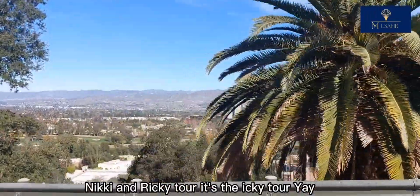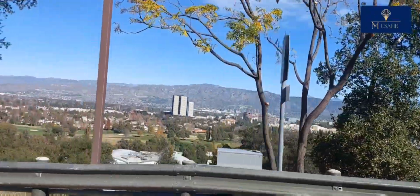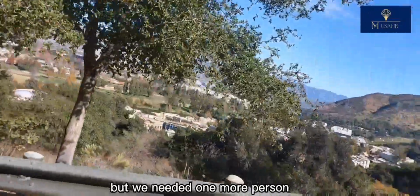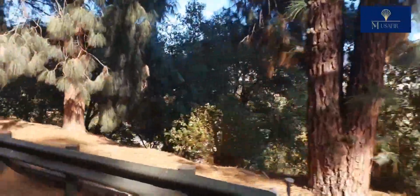Icky and Ricky tour. It's the Icky tour. Yay! It's my favorite tour. All right, now we've got us leading you up front, but we needed one more person to make this tour go all the way around that back lot. That's my co-host. You know him as Jimmy Fallon. Oh, hey there. You made it. Welcome to the Universal Studio Tour.